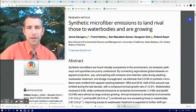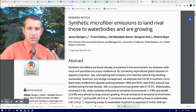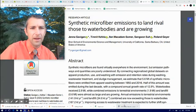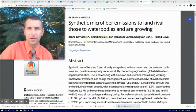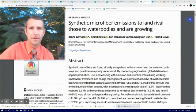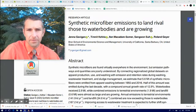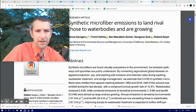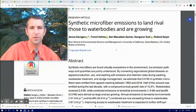Just to walk you around the paper a little bit, this one is an open access one, so you can access it just through a web search. This was posted in an article called PLOS, and it was linked to a couple of other research journals as some headlines. This is a new article. It's a 2020 article, so it's a brand new paper.